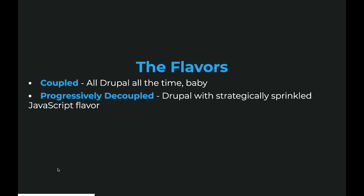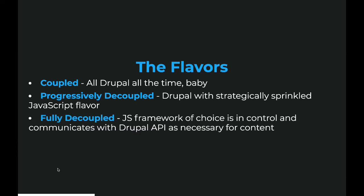And then there's progressively decoupled. So this is Drupal with some strategically sprinkled in JavaScript framework magic, potentially. Think of something like a block that is something like React, and that is calling an API that Drupal provides to get additional data as it needs it. But still, in this case, Drupal is handling the initial rendering of the page. And then there's fully decoupled. And in fully decoupled, the JavaScript framework of choice handles the initial rendering of the page and then is going to communicate with Drupal's API to get content as it needs it.